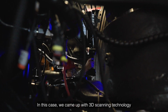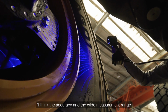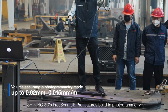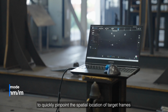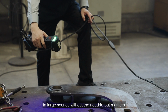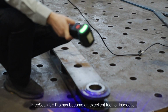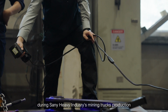In this case, we came up with 3D scanning technology. I think the accuracy and the wide measurement range of the 3D scanner can meet our needs. Shining 3D's FreeScan UE Pro features photogrammetry to quickly pinpoint the spatial location of target frames in large scenes without the need to put markers. Accurate, portable, efficient, FreeScan UE Pro has become an excellent tool for inspection during SANY Heavy Industries mining trucks production.